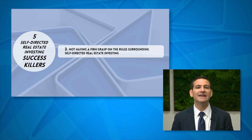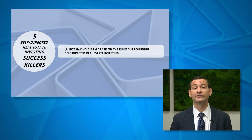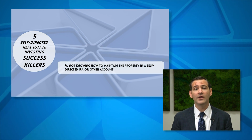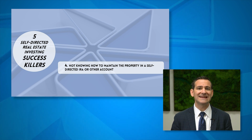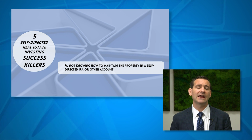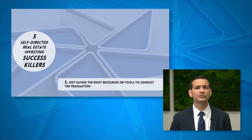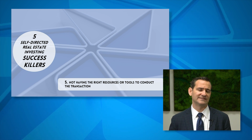Number 3, not having a firm grasp on the rules surrounding self-directed real estate investing. Number 4, not knowing how to maintain the property in the self-directed IRA or other self-directed account. And last but not least, number 5, not having the right resources or tools to conduct the transaction.